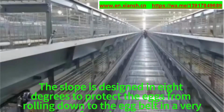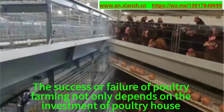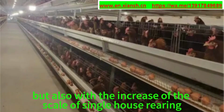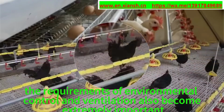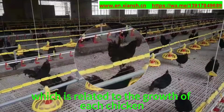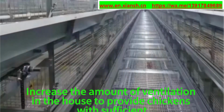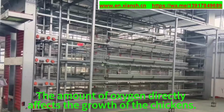The success or failure of poultry farming not only depends on the investment in poultry house hardware, but also on the increase in the scale of single house rearing. The requirements of environmental control and ventilation also become extremely important, which is related to the growth and production potential of each chicken. Increase the amount of ventilation in the house to provide chickens with sufficient oxygen. The amount of oxygen directly affects the growth of the chickens.